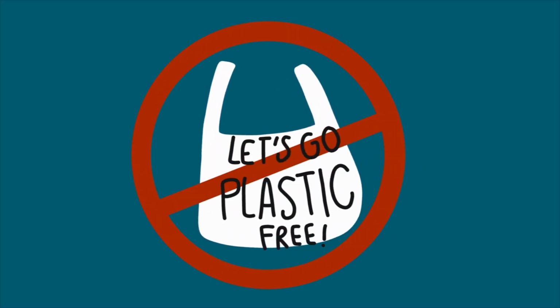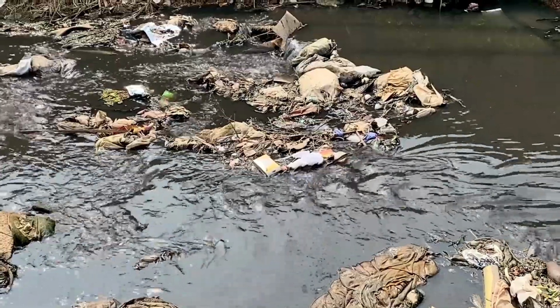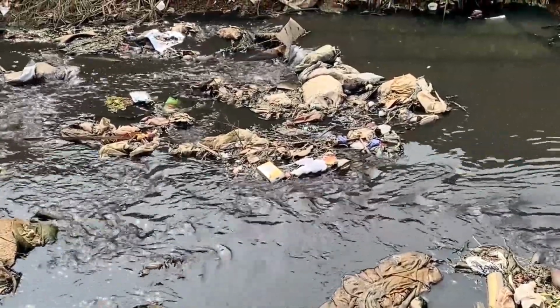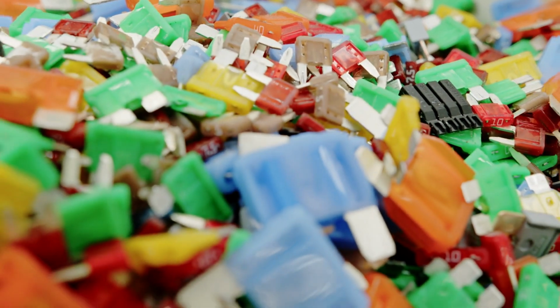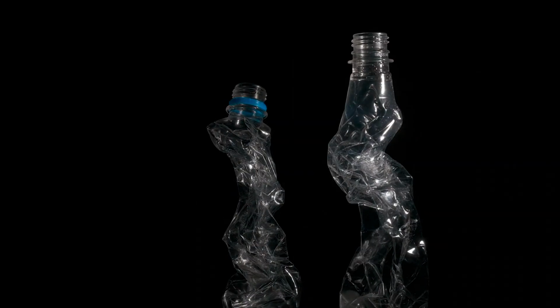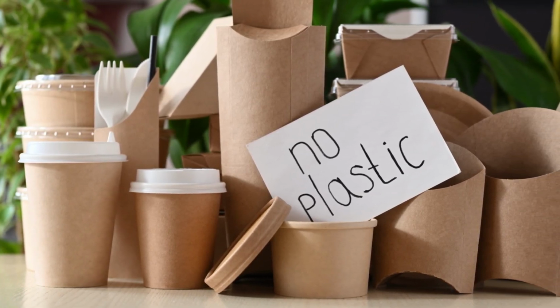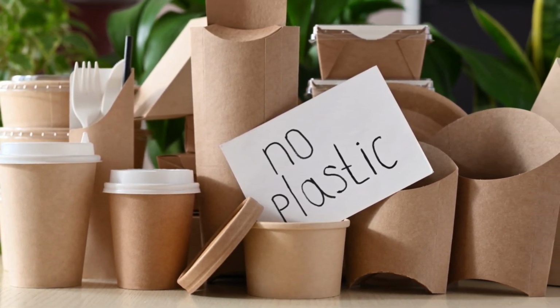Chapter 3. Plastic-free magic. Swap and save with DIY solutions. Plastic pollution is one of the biggest environmental challenges we face today. Did you know that 91% of plastic isn't recycled? It's shocking. But you can take control by swapping out plastic items in your daily life with simple DIY solutions.